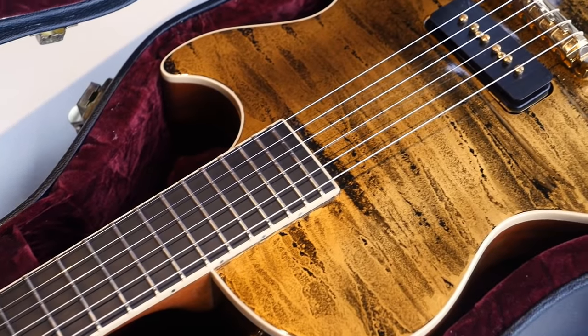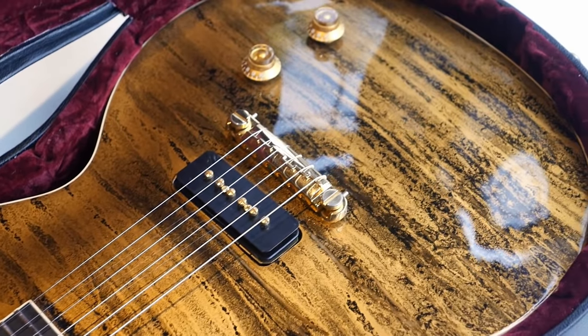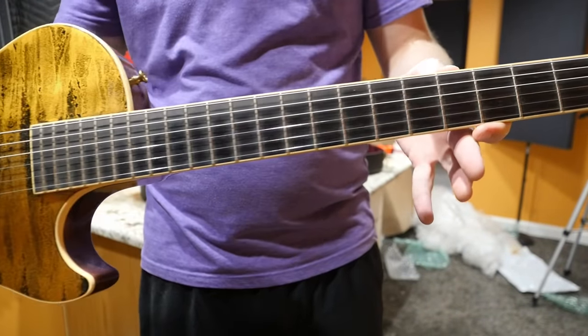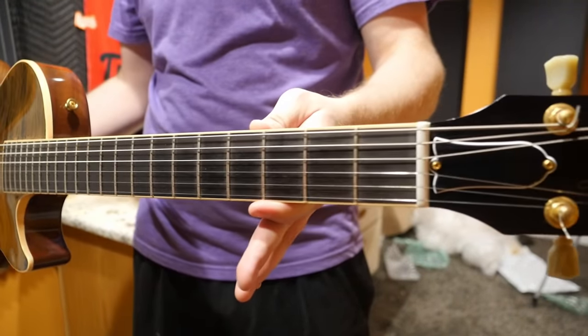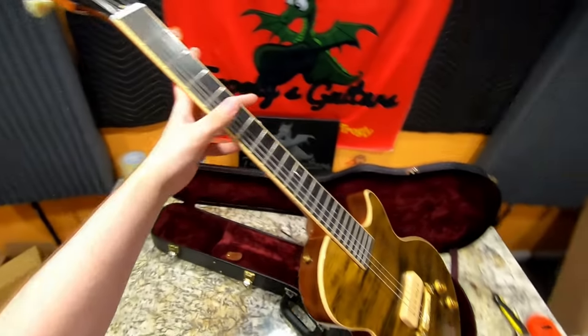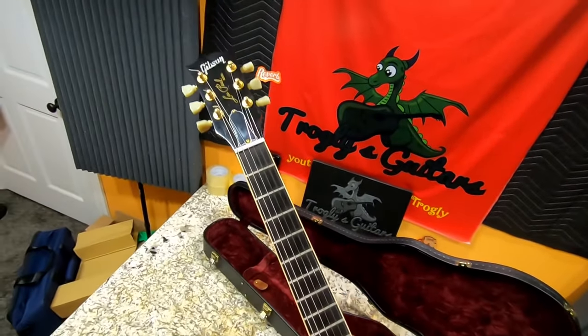Just adds to the rarity of this thing. I am just dumbfounded at all the custom specs on this thing. Unmarkered fretboards, you just don't see that too often. So it's kind of got some Buckethead specs. And now get this, it's even a baritone. No, I'm just kidding. That's too far. It's not a baritone. I think it's regular scale length here.